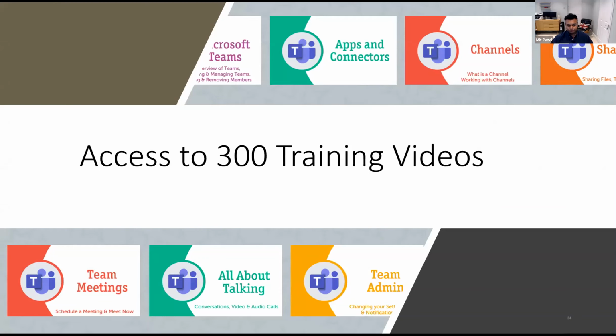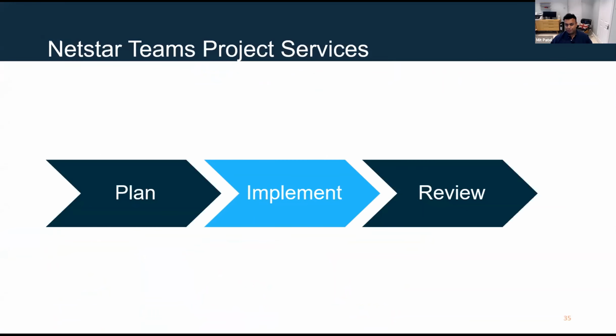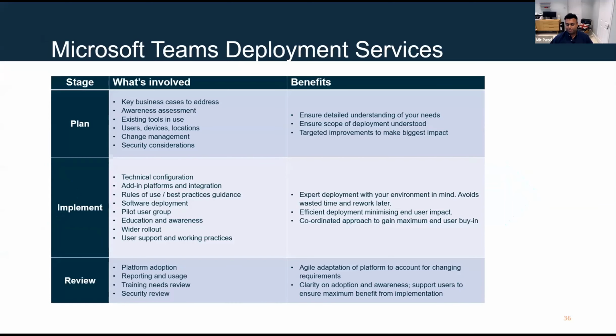We also do offer project services around implementation. We do have a lot of best practice guides that we're more than happy to give to you. If you do want us to help with implementing Teams in your organization, we have 3 stages around this, which is really plan, implement, and review. I'm not going to go into detail on all these, but some of the things we do are up on the screen here. Generally, if you do want our help to implement Teams, we're more than happy to do that. Our project team have done this time and time again. I think they've done at least 15 customers in the last 3 weeks because it's been a hot topic for us. But we can definitely help you get the best out of Teams.